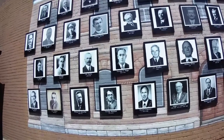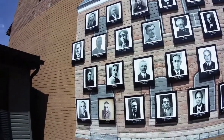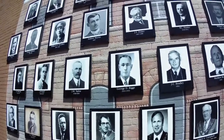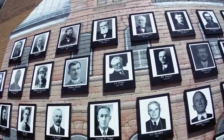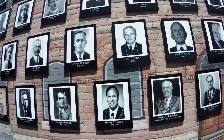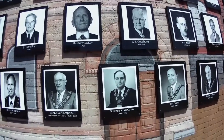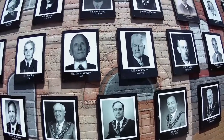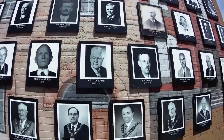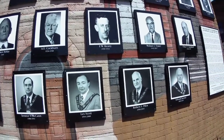These are all the mayors of Pembroke, guys. This mural is called the Mayors of Pembroke, a portrait gallery, 1877-2014. Wow, that's a lot of mayors. All the way up. It was painted by Marilyn Safari in 2012. Oh yeah? And she was assisted by Shauna Torgerson.